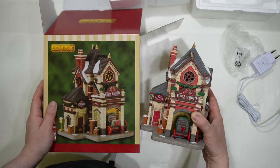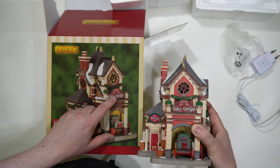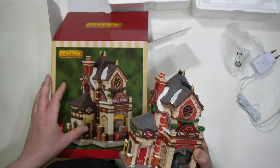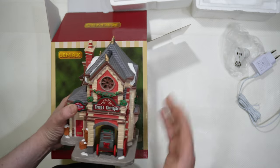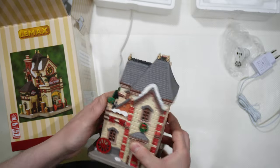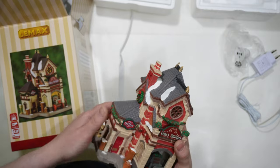what is stated on the picture. So I had the impression that the signposts were more maroonish, and the chimney and the rest were more brown, but this has much better colors, even from the side. Okay, guys, then you will see my full review.